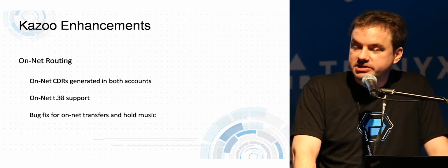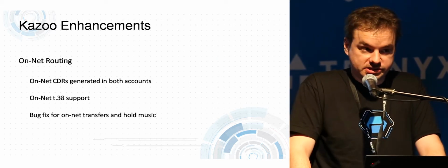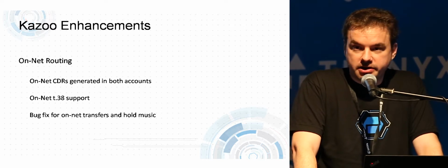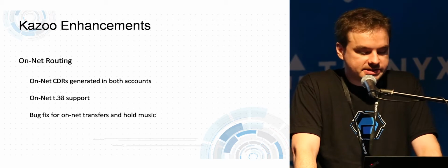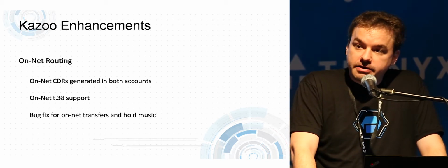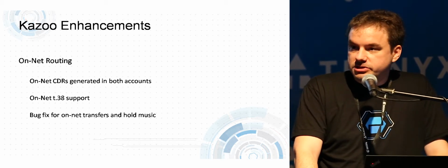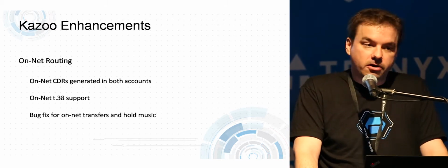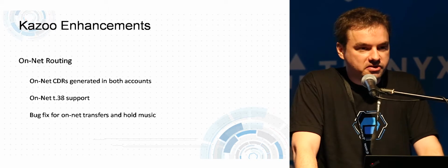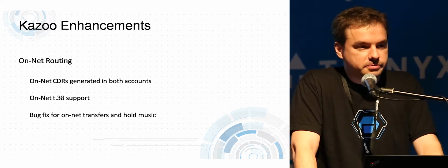And on that routing, so this is when you call between accounts in KAZOO. We've done a tremendous amount of work for the developers in the crowd. It's based around the loopback fixes. Prior to this, if you call between accounts, you would end up with CDRs in only one of the accounts, the caller. You now get a proper representation in both of them, so 2 legs in one, 2 legs in the other, and a simple one.